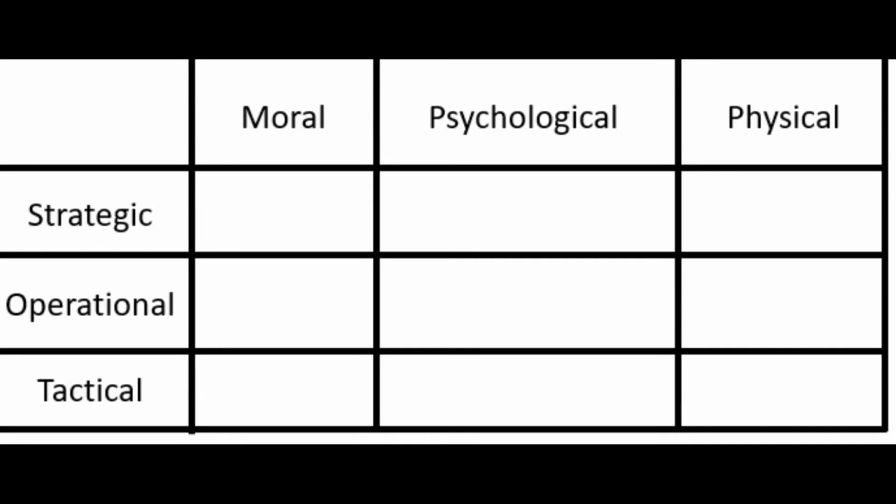And then the physical obviously is pretty straightforward. You're going to use force to harm someone, or force through some of your ideas and stuff like that. But it doesn't work very well, and it is highly resisted by most people because they just see you as a brute, and it's very understandable.